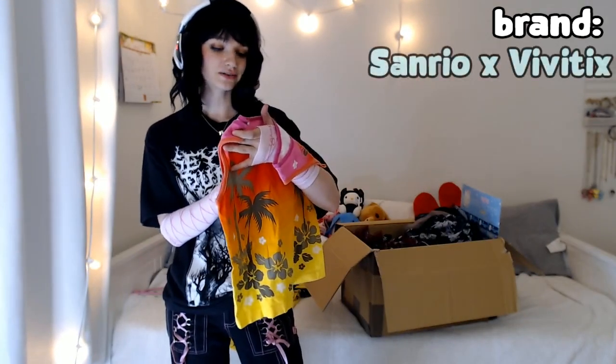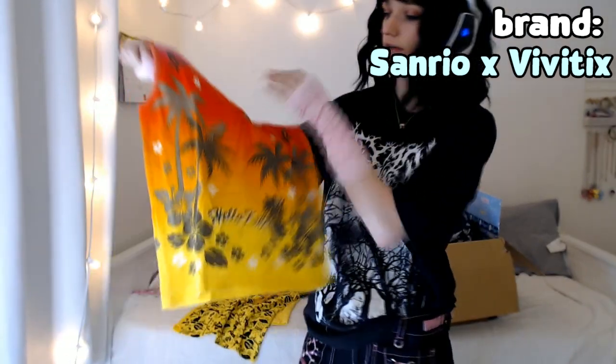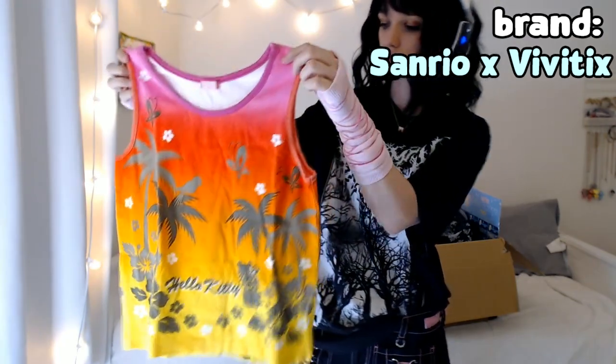While we're talking about Sanrio, I've had my eyes on this for a while. I didn't know if I wanted to bring it in, but I finally brought it in, and it's so cute. So, Vivitix is the name of the brand that did a bunch of Sanrio collabs. Early 2000s, late 90s, I believe. I can't remember exactly when, but it's definitely vintage, and it is so good. It's Hello Kitty. Okay, I'll need to iron it. But it's Hello Kitty, beachy, kind of themed with butterflies and like an ombre.